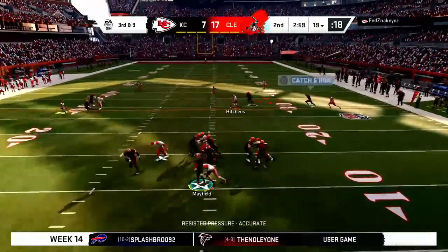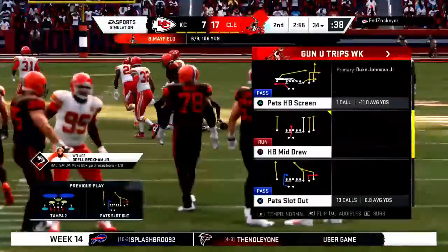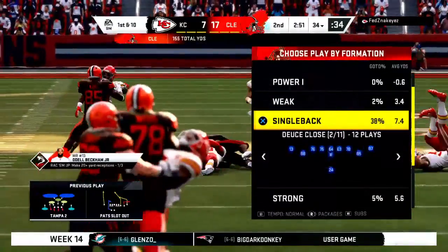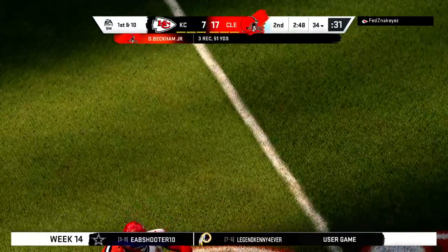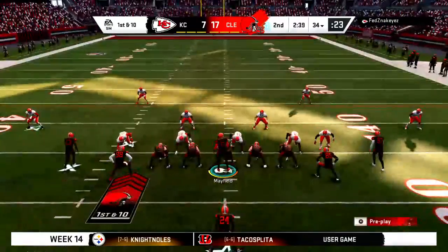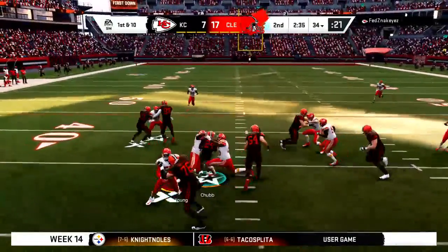On 3rd down, Mayfield. He finds Beckham, complete. A good pickup there for the Browns, 15 yards. Well, we always hear about the connections some quarterbacks have with certain receivers. I think this guy has a connection with just about everyone. Didn't mind throwing it in there against double coverage to him. Shows some confidence, supreme confidence. Big-time confidence that he would make the play for him, and he did.